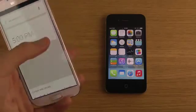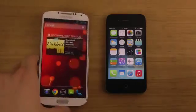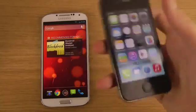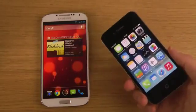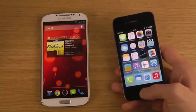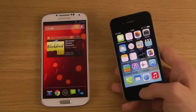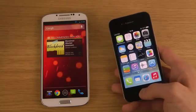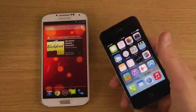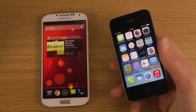Setting alarm. Now, of course, these voices and things, usually you can do that with iOS. But just because I'm having the iPhone 4 here, not the iPhone 4S, not the iPhone 5, I don't get Siri. So let's see here. I do know there's one kind of voice thing that you do get, but I don't think you can do cool things like that on the iPhone 4.